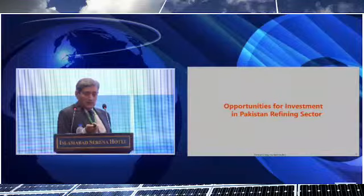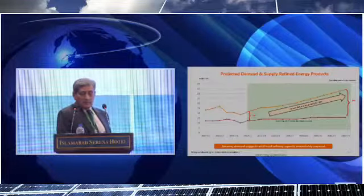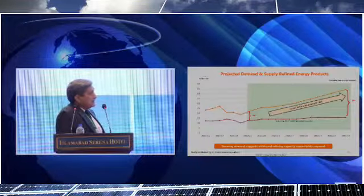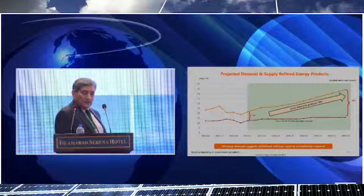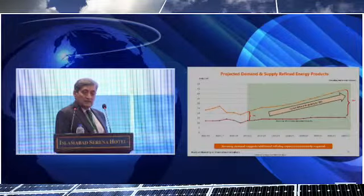Opportunities for investment, as we already talked about: the current gap is maybe 9 million and may go up to 29 million tons in the year 2030. We even had projections in another presentation up to 2046. So the gap is there and is growing.